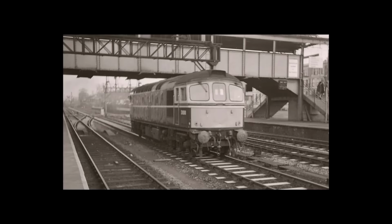By the 1980s, steam power had become redundant on many railways across the world, with most running diesel engines or fully electrifying their lines.